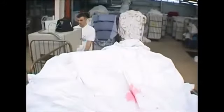Each load on the conveyor belt receives a unique number so it doesn't get mixed up with another hotel's laundry. It then joins the queue to begin its wash cycle. When it reaches the top, the breakfast-stained bed sheets fall into the first of 13 chambers.